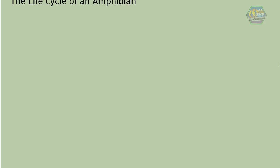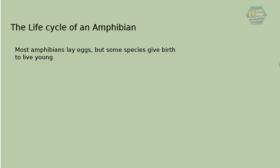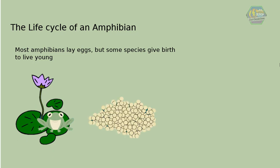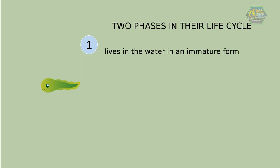Now let's go to the life cycle of an amphibian. Most amphibians lay eggs, but some species give birth to live young. In most egg-laying species, the female deposits a large number of eggs in the water. Sometimes they lay so many, for example, frogs lay thousands of eggs at a time. There are two phases in their life cycle. In the first phase, the amphibian lives in the water in an immature form, called the larva, or you may know it as a tadpole.